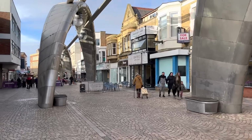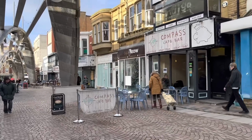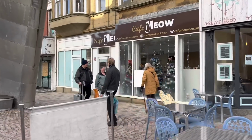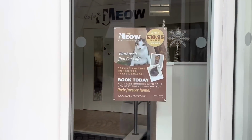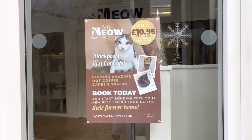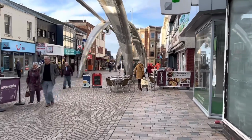So the good thing about all this investment in Blackpool is that it's slowly encouraging all these empty buildings into use. And of course this is Cafe Meow that we went in a few weeks ago, and it's amazing, this place. It's just full of cats which are all available for adoption. So you can't actually see, it's the old HSBC bank, you can't actually see into where they're working because it's like a double door so that you don't end up letting any cats out. But it's full of cats, and you can have hot drinks and snacks and all the rest of it. You pay by the hour, which includes a drink. And if you want to adopt a cat, you can even do that as well because they work with local cat charities, which is rather fab.